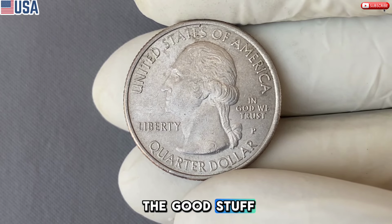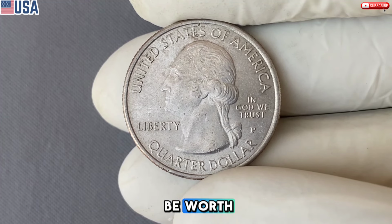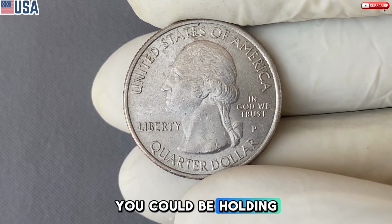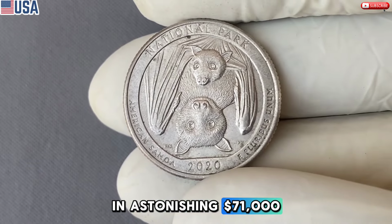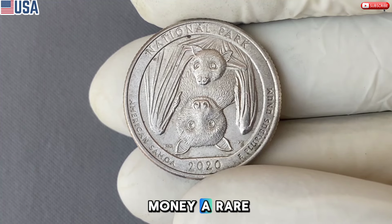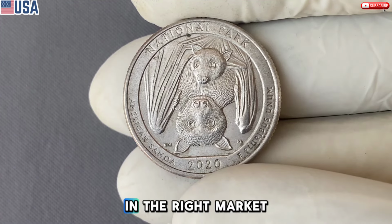But let's get to the good stuff. How much could a 2020 National Park quarter actually be worth? Well, if you have one of these rare gems in pristine condition or with an error, you could be holding on to something that's worth an astonishing $71,000. Yes, you heard that right. $71,000. That's the kind of money a rare, error-filled 2020 National Park quarter could fetch in the right market.